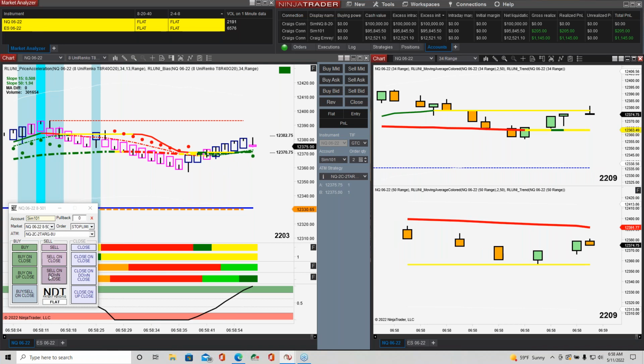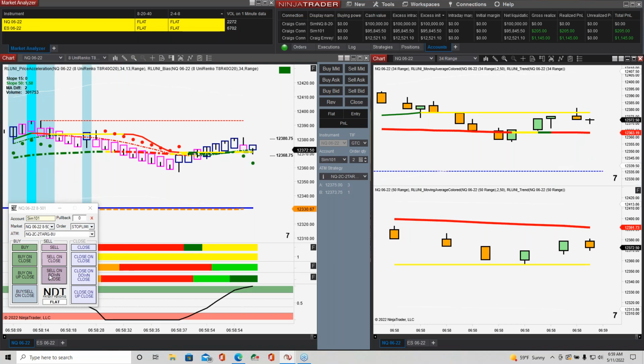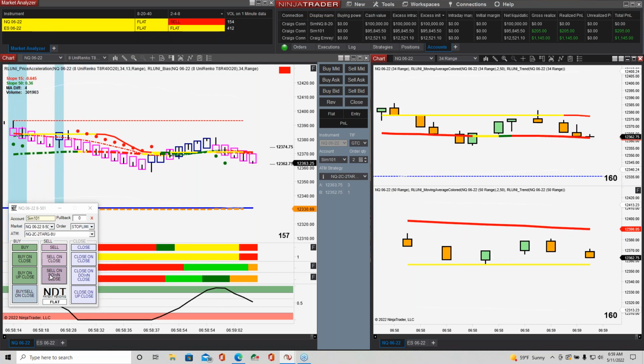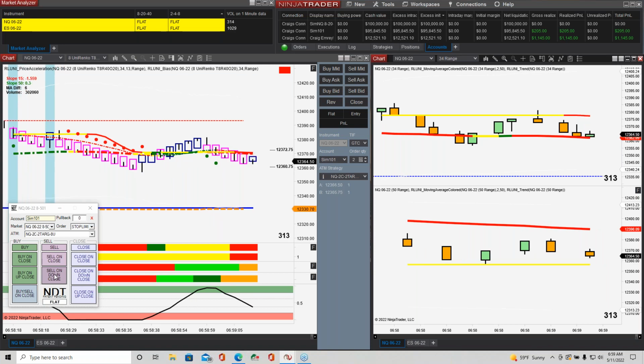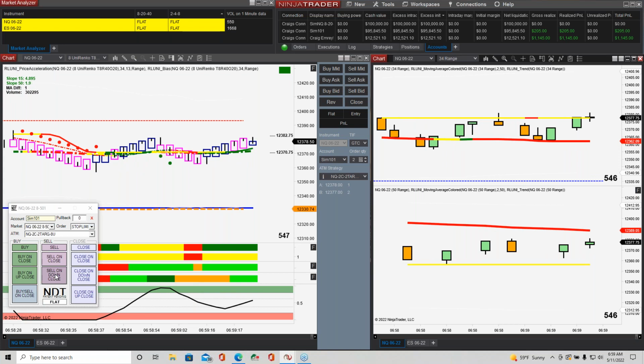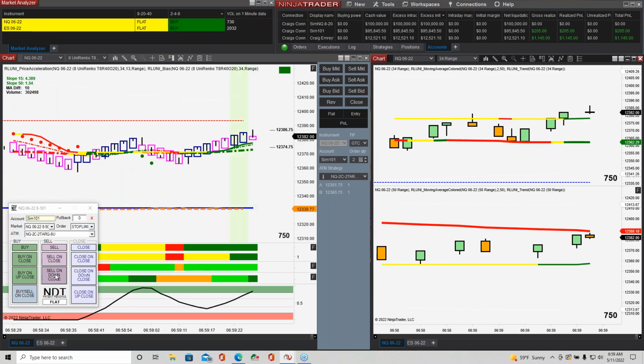Oil inventories, did they come out yet? They probably come out in another half hour. I don't have a CL chart set up, so unfortunately we can't look at it. I'll get that set up because I think I might venture into trading some oil too.